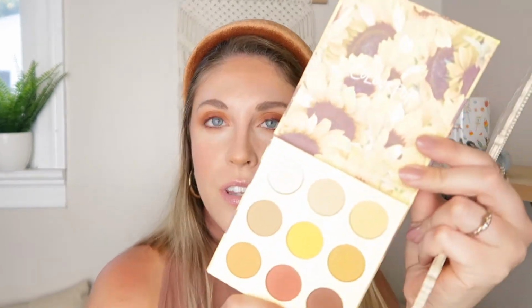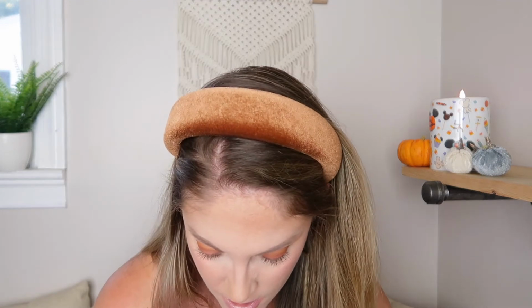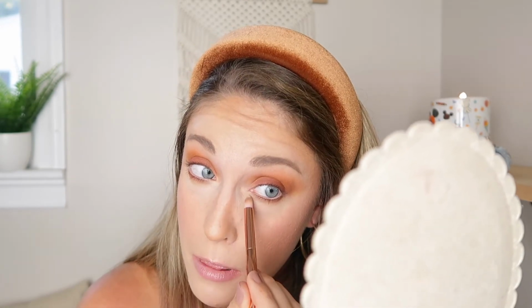I just realized that you have to flip. So the color name for this color is not right on the back, it's on the opposite side. So there you go. Wrong color name. This is called Sun's Out right here. It's a really light tan and has kind of a yellow undertone. So I'm gonna put that in the corner of my eye to see if it does anything, which I don't really think it will.